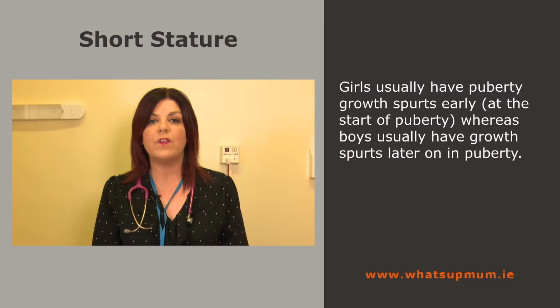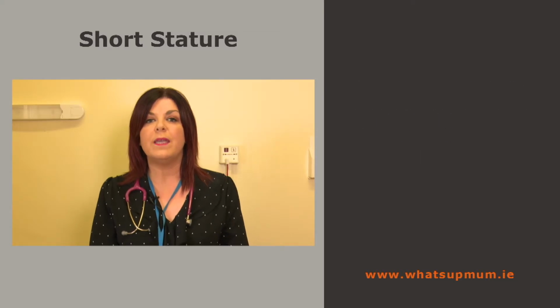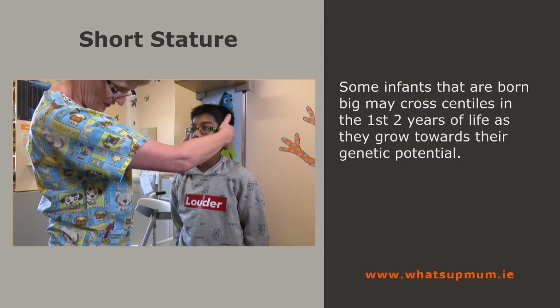Girls usually have their puberty growth spurt early at the start of puberty, whereas boys have their growth spurt later on. Some babies who are born big at birth may cross centiles in the first 2 years of life in line with their genetic potential.